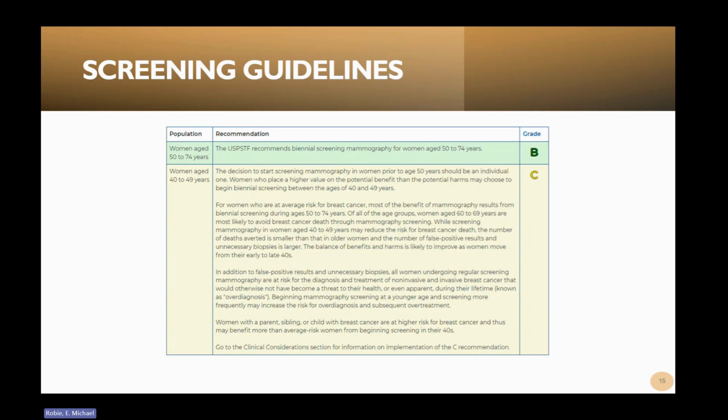And I'm going to share with you the American Cancer Society, which you'll see a little bit of a difference with. So again, at this point, with 2016 guidelines, the United States Preventive Task Force recommends every other year mammography for 50 to 74. And then really says that from 40 to 49, it really needs to be a decision making process, that women at average risk most benefit from mammography starting at age 50. But it just wavers a little bit with what your recommendations are.